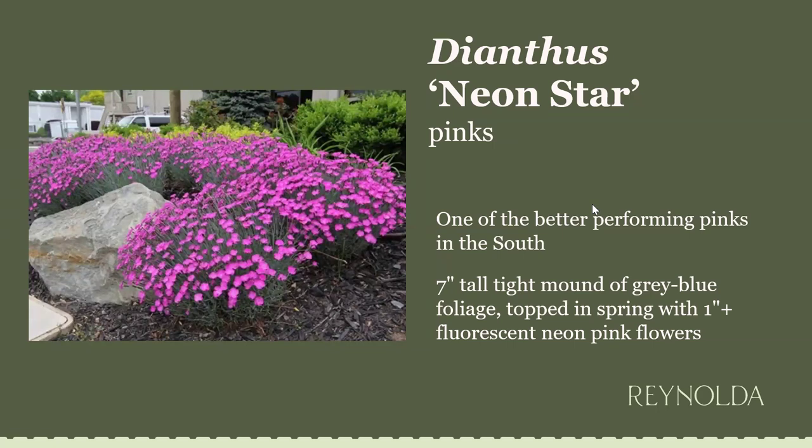It'll get about a foot tall with just fluorescent pink flowers and really nice fragrance to it. But this is actually one of the Dianthus that will do well in the South. And believe me, I've fallen for it too. I go in and I see a pretty one and I try it and mourn it as it suffers along. You finally have to kind of do a mercy killing on some of those things.